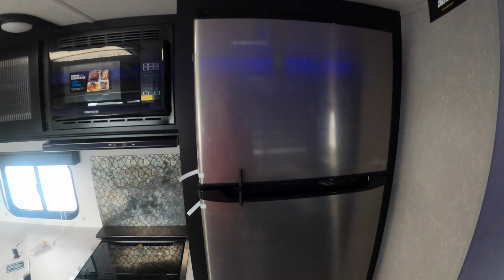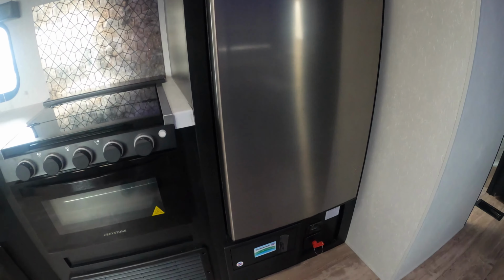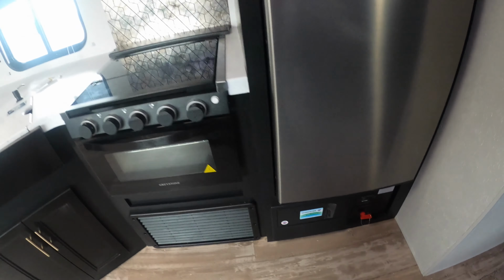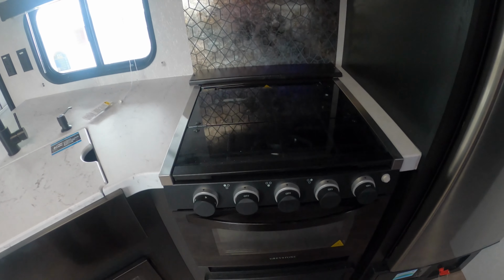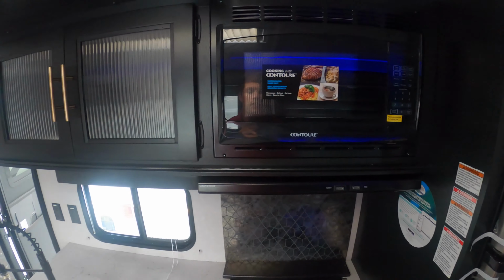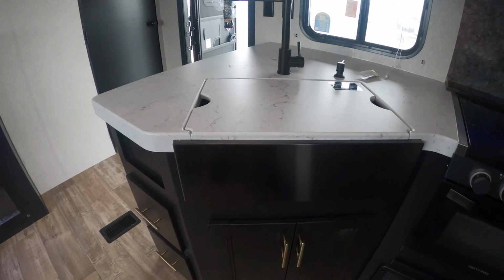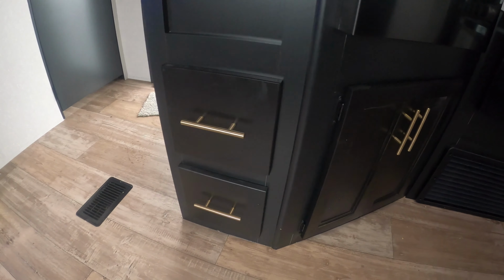There's your 12-volt refrigerator, that's 10 cubic feet. Battery disconnect down below. There's your three burner with your oven. Microwave up above. Sink with a cover. Here's the storage in the kitchen.